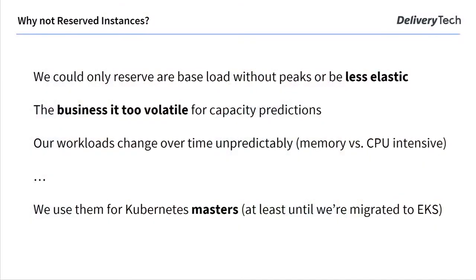An interesting small use case, though: we use it for Kubernetes masters currently, so we're not on EKS yet. So that's a really nice use case for us. It's running 24/7, and at a very constant load, so we do use reserved instances for our Kubernetes masters, which is going to go away the moment we manage to migrate to EKS, which I hope is going to be any week now. Actually, very, very nice experience, I think, for us. Right now, after the last batch of changes, we're pretty confident to go with it, and we already have production applications on EKS in Delivery Hero.